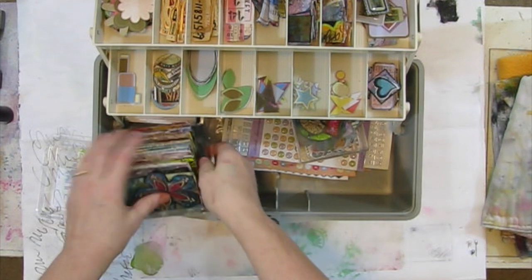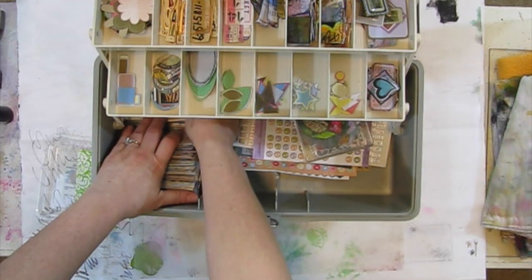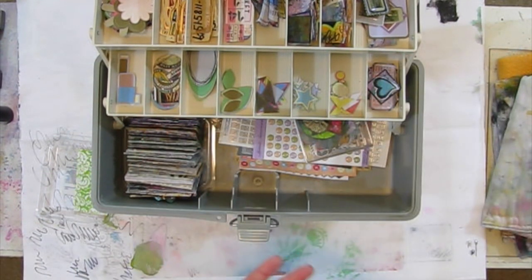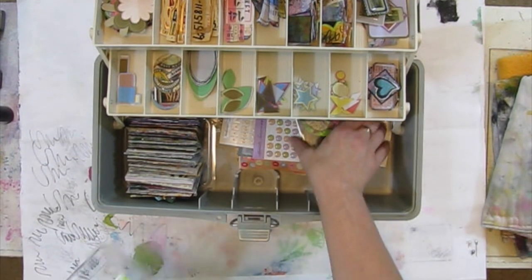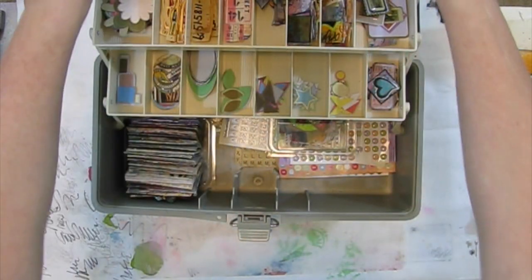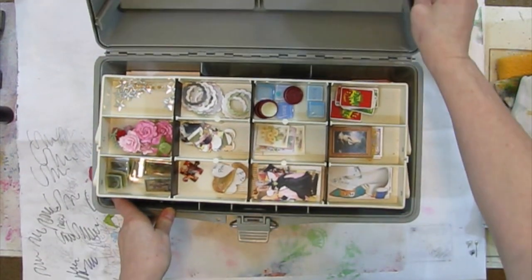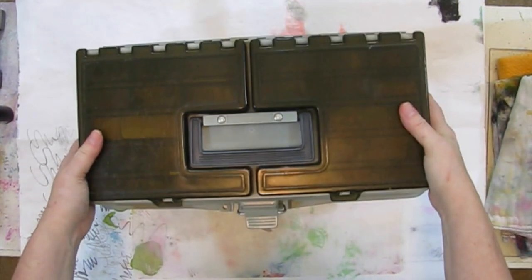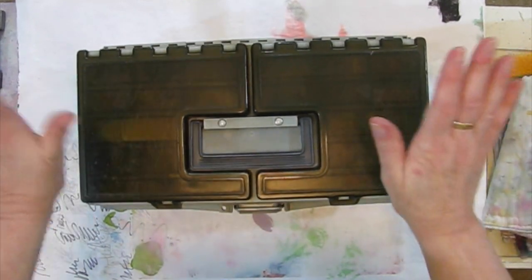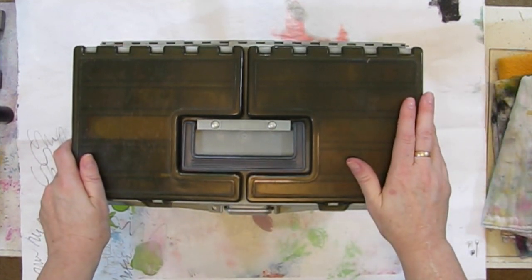So, if you have an old tackle box, or if your husband goes insane and throws one away, or maybe he's got several, you could encourage him to consolidate. Then take one of his and use it to store your little things like this, because it makes it really easy to keep them all together, and to pick it up and put it on the couch with you when you're watching TV and work on your little things that way. So, there's an idea for you. Hope that's been helpful. And that's all for now.